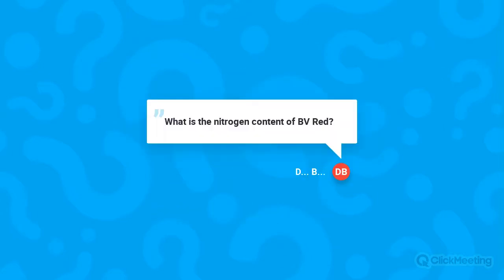Okay. What is the nitrogen content of BluVite Red? It's 0.00-something percent of the overall product, and we're talking about 33 pounds per acre of that product. So it's a fraction of a fraction of a fraction of a pound. We have to list it on there because of CDFA standards or whatever ag standards, but it's a very, very small amount. And if I remember correctly, JT, it makes nutrients that are in the soil more plant available rather than adding nutrition to the soil.